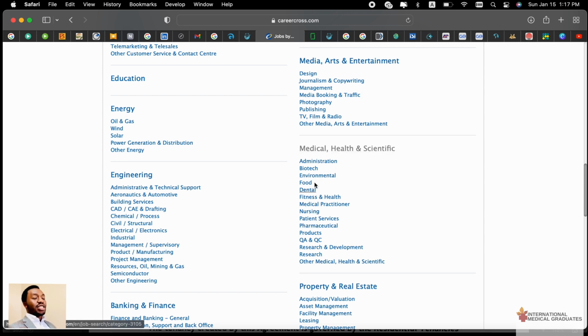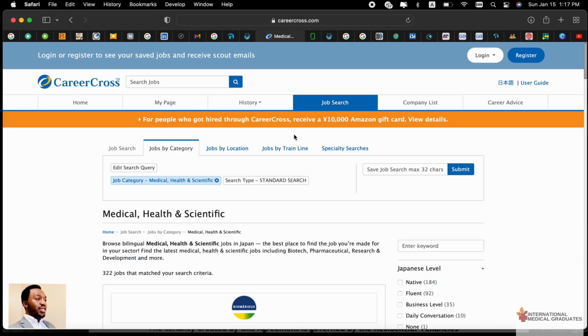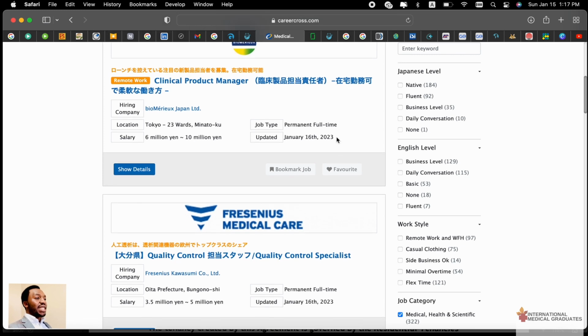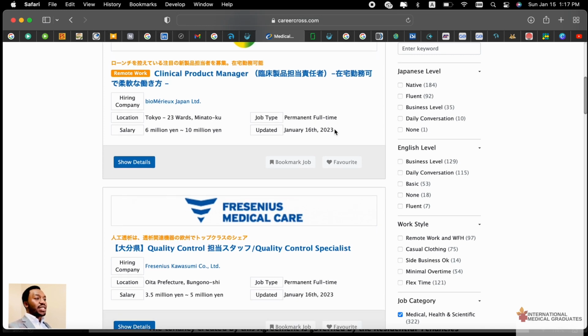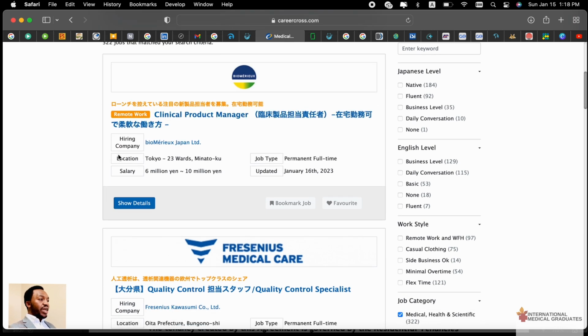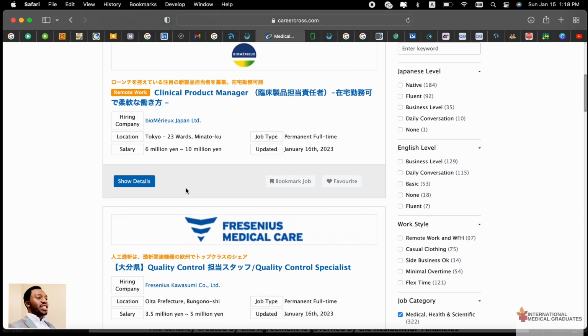So just depending on what you want, let's go to the health field because we're international medical graduates. These are different offerings that we have, and you can see the deadline here. This one was January 16, 2023. So you can see there are different positions here. There is a location where the job will be, and there is a salary range, as you can see right here. There's a type, if it's permanent or temporary, and then there's the name of the company.